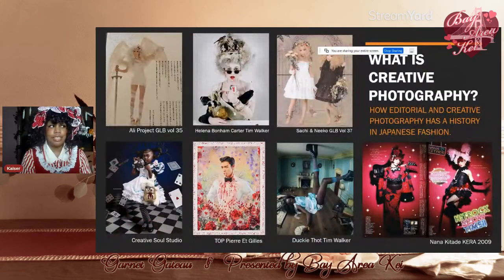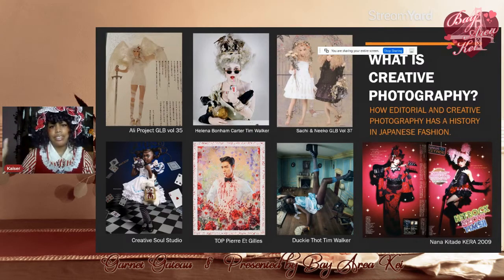Okay, next slide. Sorry, it's going to take a little bit for the slide to load. Yeah, okay, cool. So next slide. So what is creative photography? Creative photography is not necessarily trying to capture reality or things the way they are in life. A lot of the time it can be magical realism. It can be fantastical. It can be entire set pieces, or it can be something really simple, like just a really cool accessory and a background that you've created.